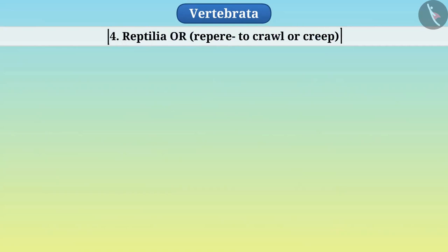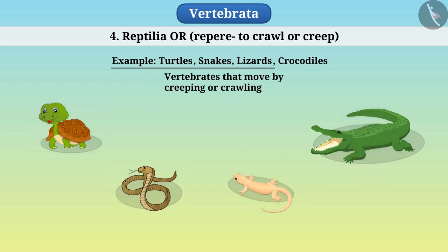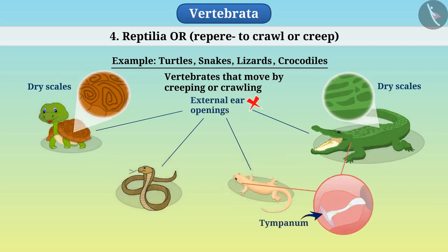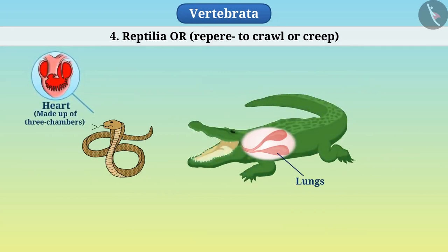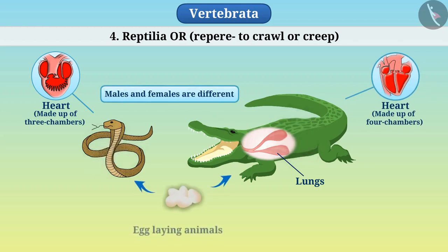Reptilia. This class contains all those vertebrates that move by creeping or crawling, such as turtles, snakes, lizards, crocodiles, etc. They are all cold-blooded animals. Their body is covered with dry scales. They do not have external ear openings, but a tympanum represents the ear. Some organisms do not have legs, but some have two pairs of legs. They breathe with the help of lungs. In most reptiles, the heart is made up of three chambers, while the crocodile has four chambers in its heart. Males and females are different. They are all egg-laying animals. Their eggs are protected by a tough outer shell.